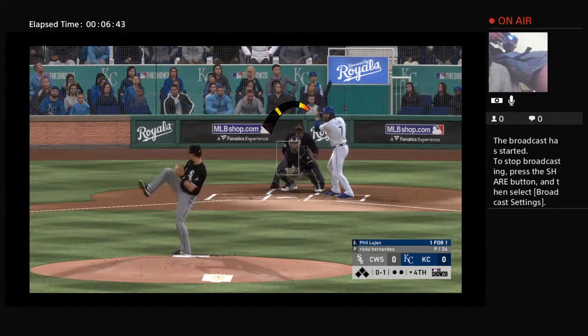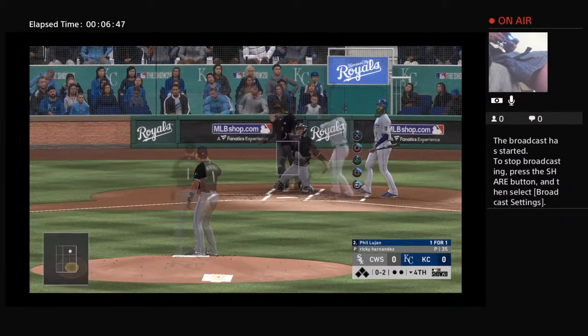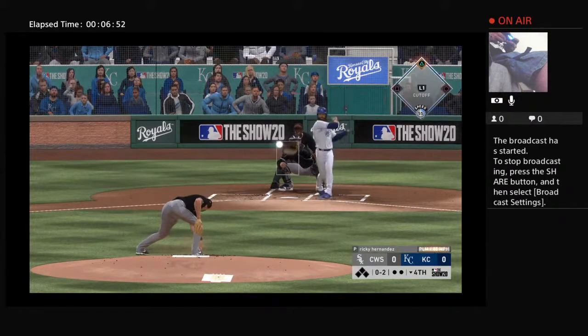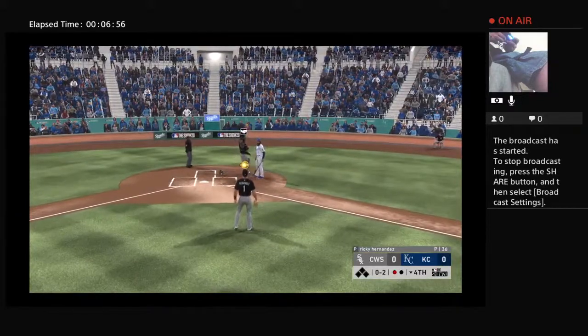You'd think by now one of these two teams would be able to get some base runners on and get them in, but that hasn't been the case. Behind 0-2 now. Popped him up. Paolucci has a play. One down.